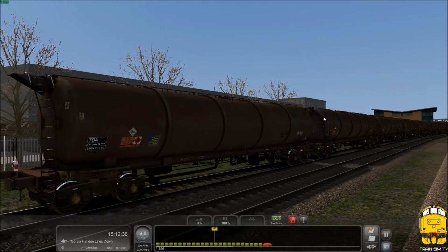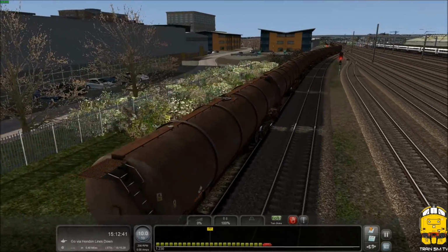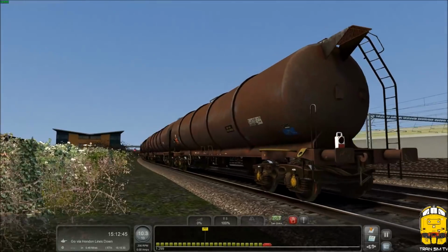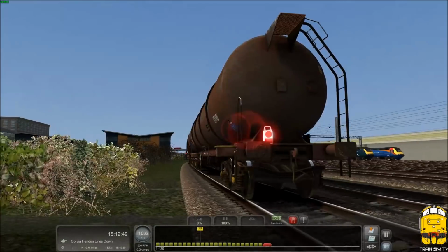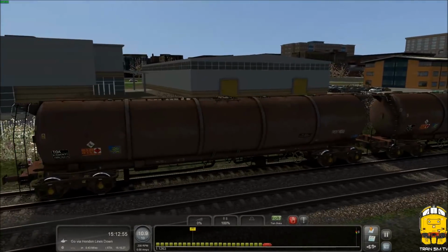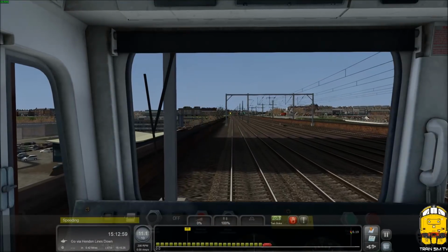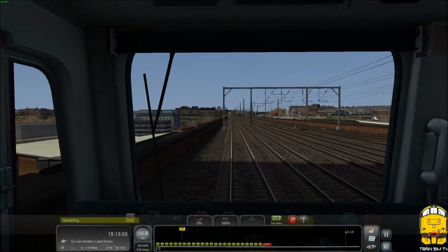You get the clunk there when you release the brakes again. I'm not overly sure which sounds we have on these. I don't know if these are the new sounds or previous sounds. I'm not overly sure. Until we get up to speed, it won't be easy to tell. And knock the speed down a little bit.